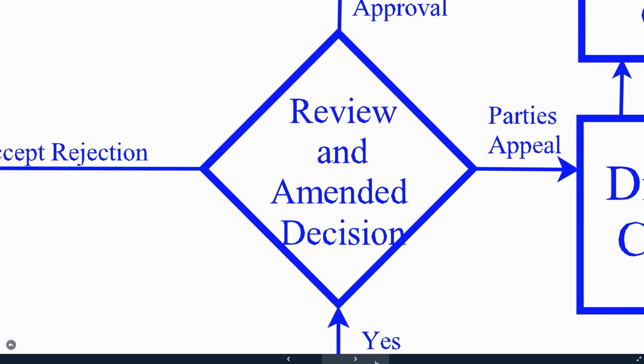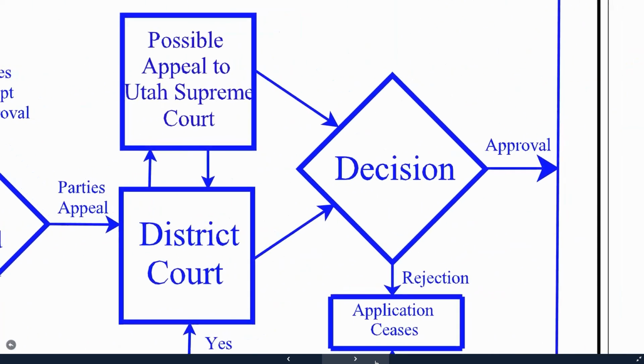original order, the order of the state engineer is subject to provisions of Administrative Rule R655-6 of the Utah Division of Water Rights and to sections of Title 63G, Chapter 4 of the Utah Administrative Procedures Act and Utah Code Section 73-3-14, which provide for filing either a request for reconsideration with the state engineer or for judicial review with the appropriate district court. The result of a judicial review will be a decision by the court.